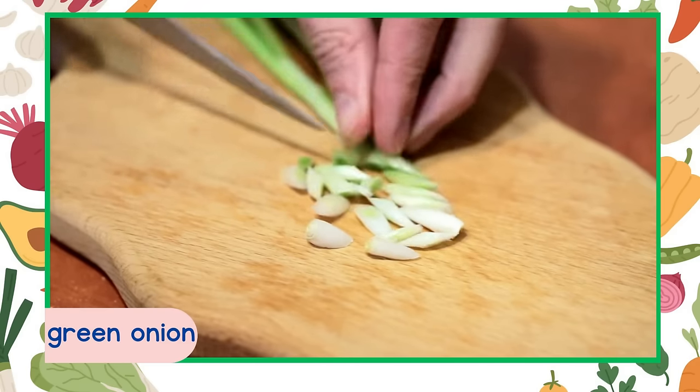Do you know what fruit is this? Grapefruit. This is a grapefruit.